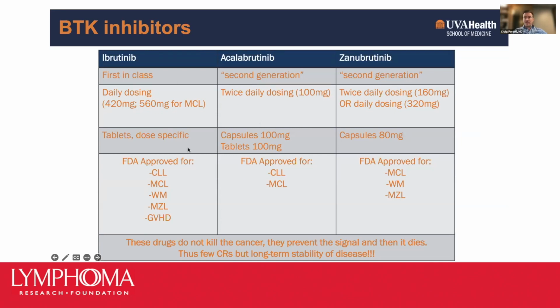This table goes through the differences of these 3 drugs. Ibrutinib is the first in class, and acalabrutinib and zanubrutinib are the second generation. Ibrutinib is a daily dose. It's dosed at 420 milligrams for most types of approved indications, but for mantle cell lymphoma, the approved dose is 560 milligrams. It's a tablet, and the dose is specific based on the disease. It's FDA approved for CLL, mantle cell, Waldenstrom's macroglobulinemia, marginal zone lymphoma, as well as chronic graft versus host disease.